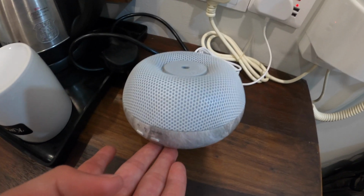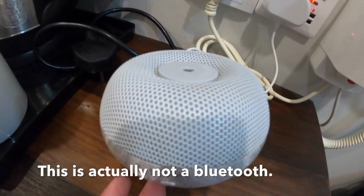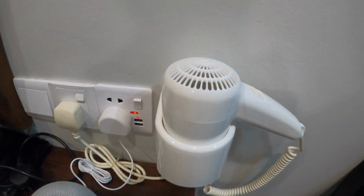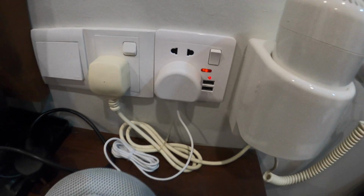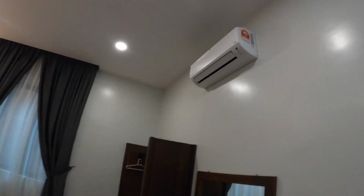It's actually a Bluetooth box. So I can connect my Bluetooth into here and I can just put up music. Also here's a hair dryer and also some USB chargers. And that's pretty much it. And also there's an aircon up here.